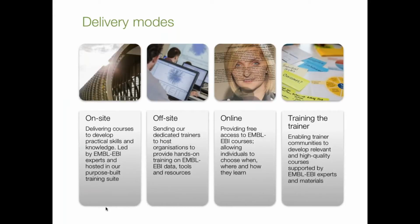And so that really was our rationale for developing a training program that is not just aimed at bioinformaticians, although we do deliver some training for bioinformaticians, but is aimed at the molecular life scientist or the clinical researcher, or in some cases even the clinical practitioner that is interacting with these data and needs to do more and more with it. And we really have 4 strands to our training program.